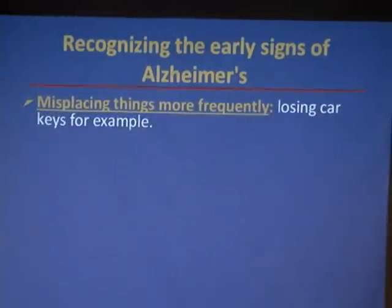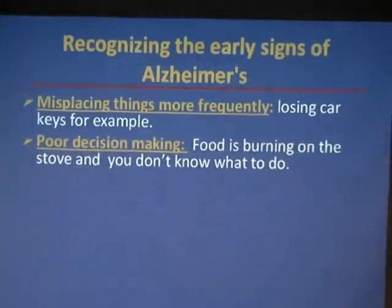Misplacing things more frequently, particularly losing car keys. You forget where your car key is, and somehow when you open the refrigerator you find, my key is in the refrigerator. So this is a very interesting phenomenon we have to pay attention to.